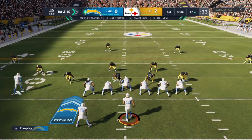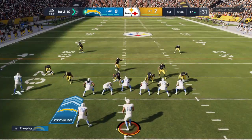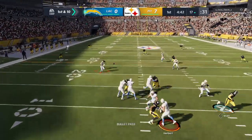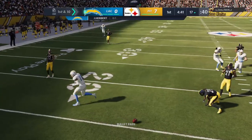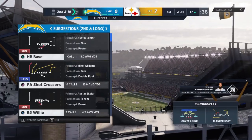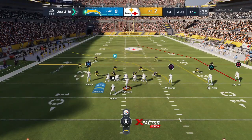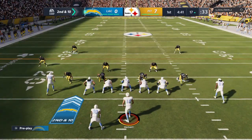So from the 17 now, here's a first and 10. Out of the gun, Herbert. And that's going to be incomplete. Too tough to hold on to that one. It's second down, an incomplete pass on first down. That leads to a second and 10.